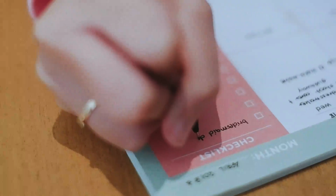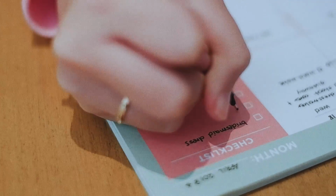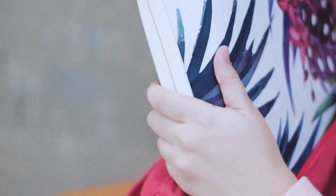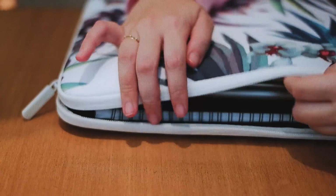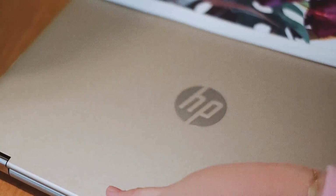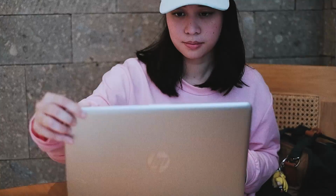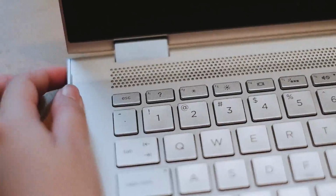Now that my analog side is out of the way, let's move on to my digital tools. I pretty much just use Google Calendar and Evernote on a regular basis. Sometimes I would use Google Docs or Sheets for more detailed project planning, but for my day-to-day use, I try to keep it simple. I use my HP Pavilion 360 to execute my organization. I like it because it's a touchscreen and I can draw diagrams or sketches if I want to.